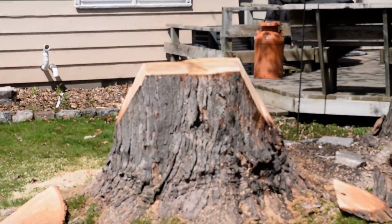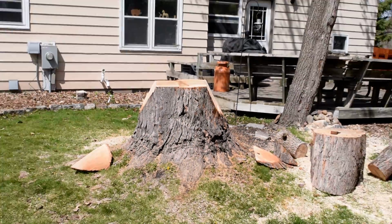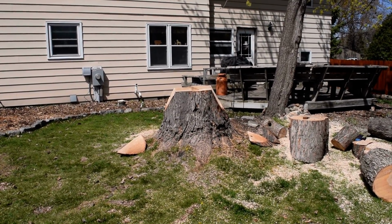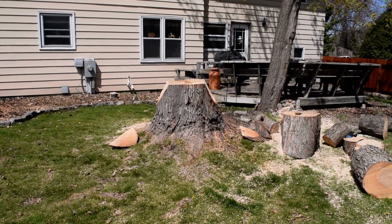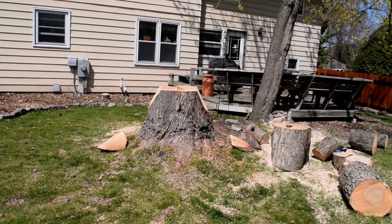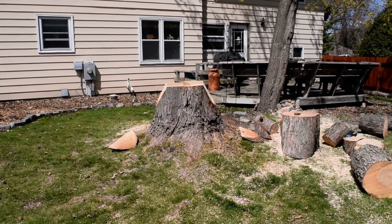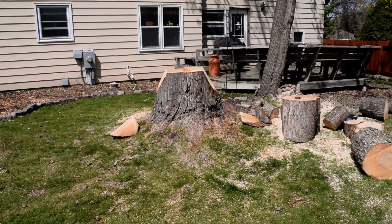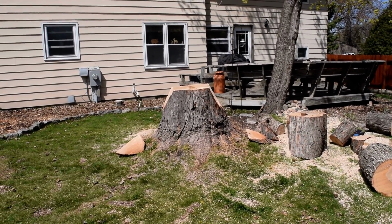You can see the corners are gone now. The intent is to try and make it into a gnome house, I guess people call them. Basically put a roof on it and a door, maybe some windows or a chimney, things like that. And it looks like you got a little house made out of a stump in your yard. So I think that'll be cute if we're able to do it.